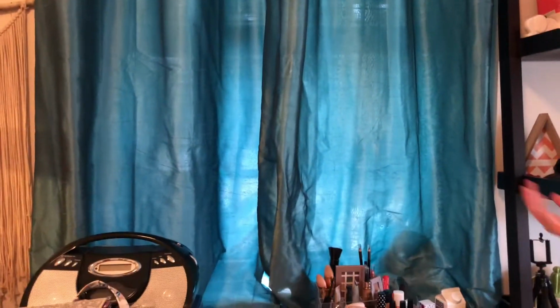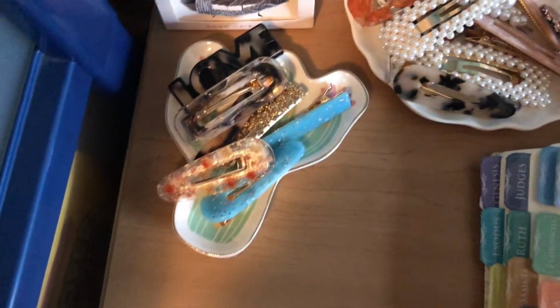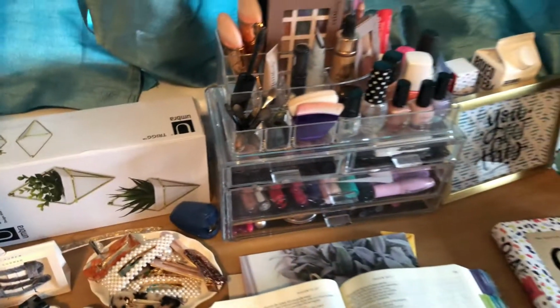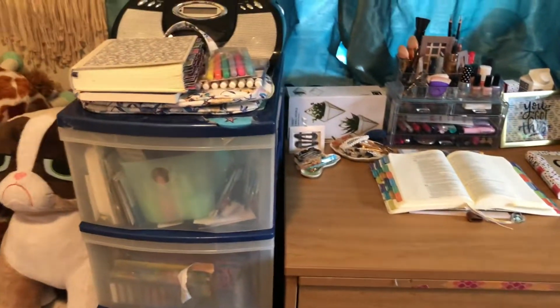Then if you come next to that even farther, I have a beautiful window. I am not going to open it right now just because I don't feel like it. But then I have this little vanity area. I just have my Bible, some other random stuff, and then I have stuff inside the drawers as well, just pajamas and hair ties and things like that.